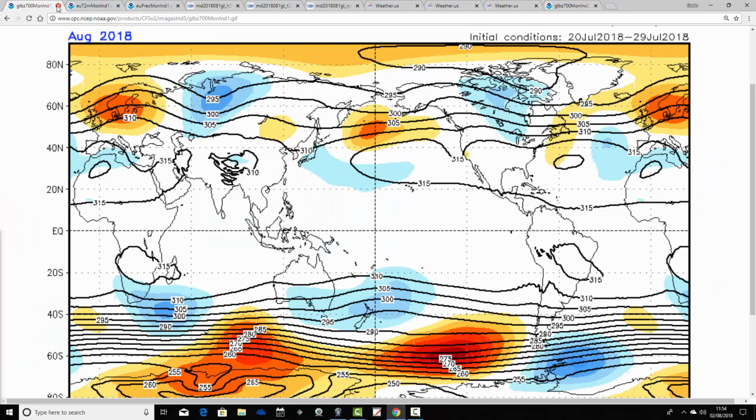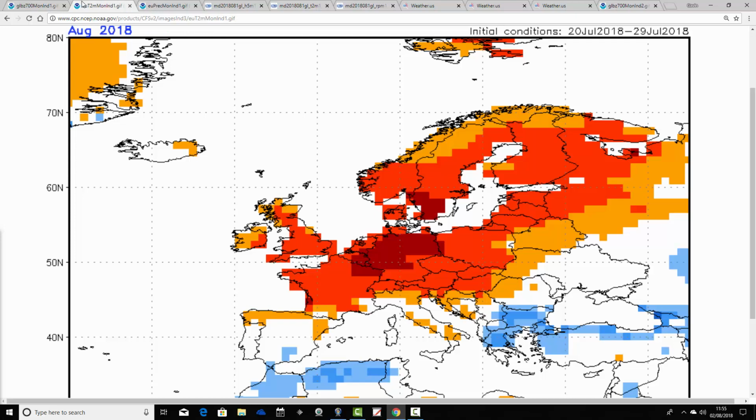We're going to start off with the 700 millibar height anomaly from the CFS V2 for August 2018. This hasn't updated for a few days, annoyingly, so this is what it was showing a few days ago. A big area of above average heights just to the east of the country, so high pressure continues really, and we carry on bringing in those warm to hot east to southeasterly winds. So CFS definitely wants to extend the hot weather, the hot summer, into August.